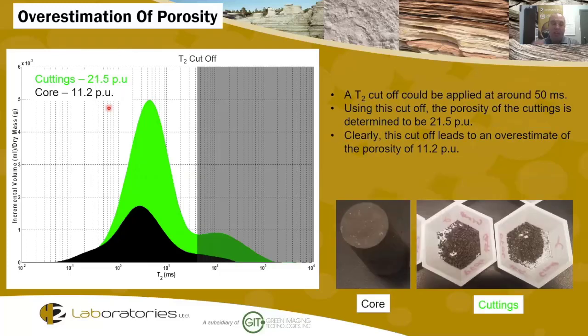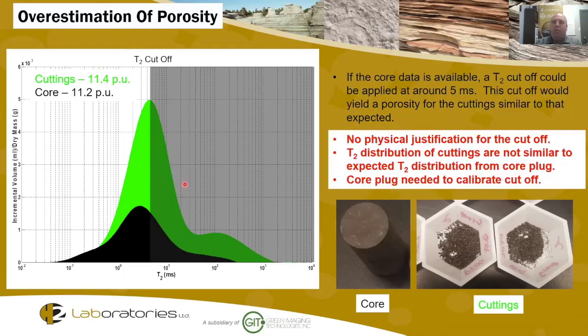And if you didn't have any knowledge of the T2 distribution of the plug, you might apply a T2 cutoff right here around 50 milliseconds. And again, you'd say everything above the cutoff is due to surface water and everything below is due to water in the pores. But even if you did that, you're still going to be about 2 times higher than the expected porosity. So that's not good.